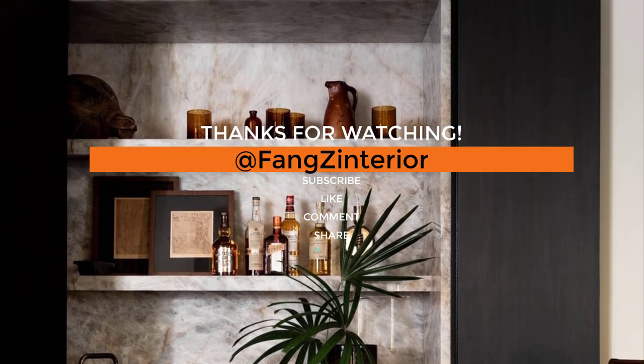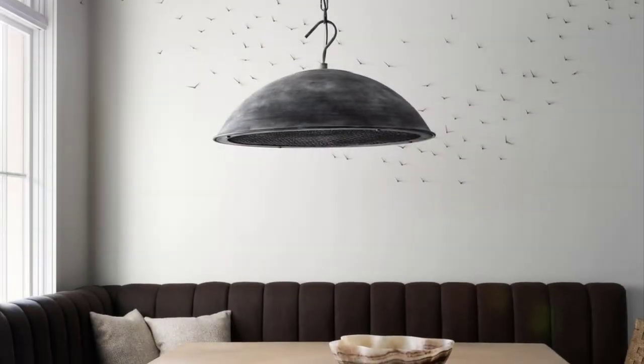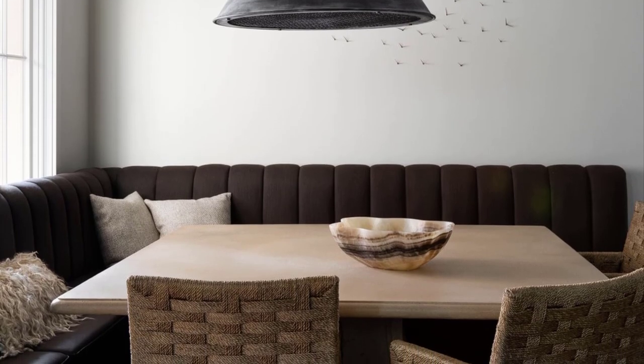Artist Rand Adler affixed scores of acacia thorns that he had collected in Southwest Florida to the wall of the breakfast room, resulting in an artwork entitled Flight Pattern. Anderson designed a leather banquette for the space, which is illuminated by both natural light and a large zinc-finish pendant.